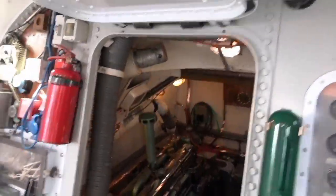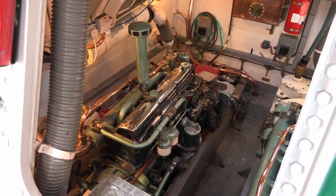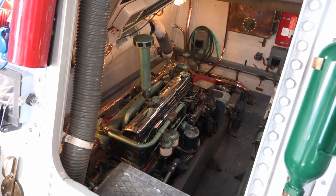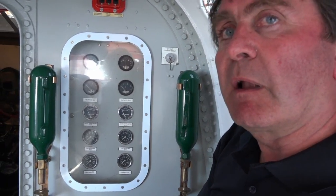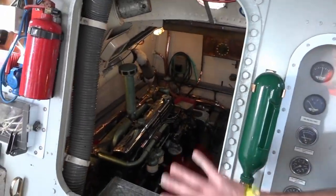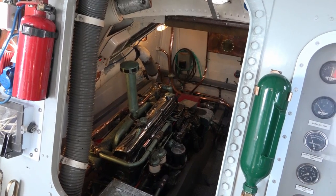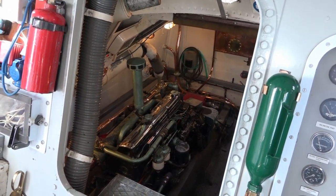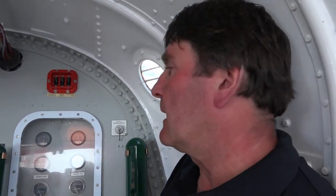So what sort of engine is it? They're six-cylinder, normally aspirated Fords. Derated by the RNLI for reliability. And all the copper pipe and all the fittings are exactly as fitted by the RNLI. So what you see is exactly how a 1950s and 60s engine room was in a lifeboat. All the instrumentation, the fire extinguishers, everything is exactly as they were.